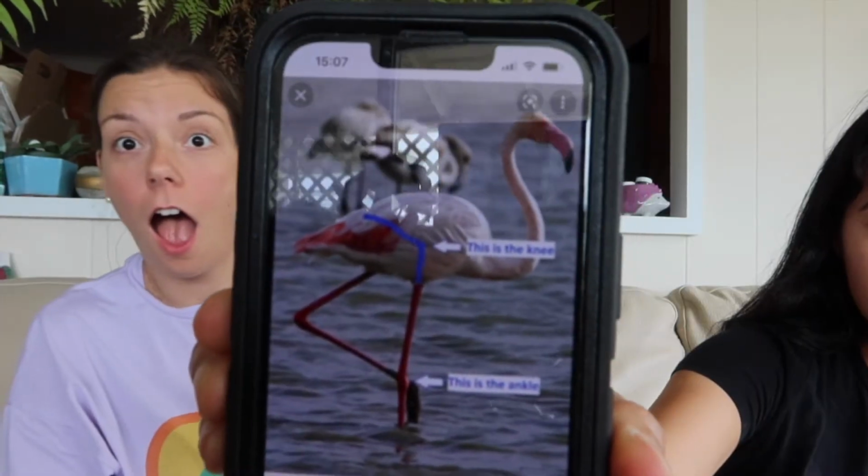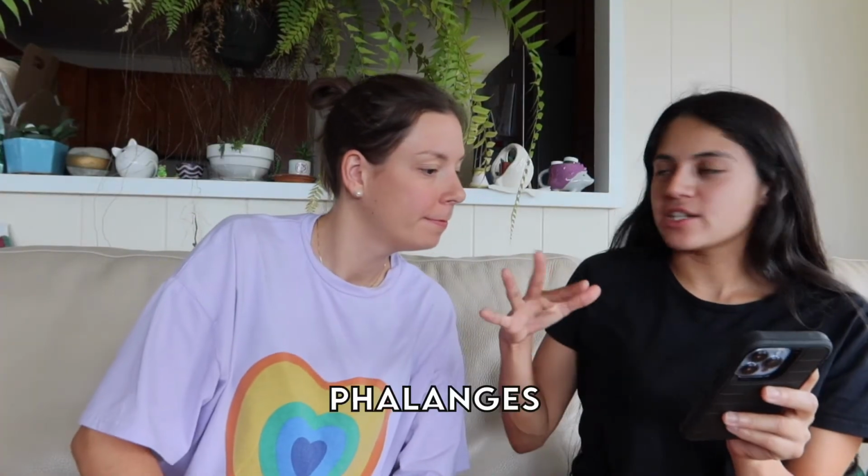Can you see it? And then their toes? Yeah, webbed and then the phalanges. What's phalanges? These? These. Or fingers? These, the bones. Do we have phalanges? We do too.